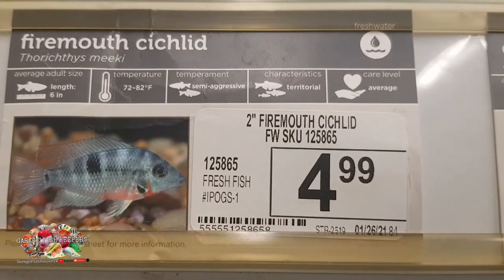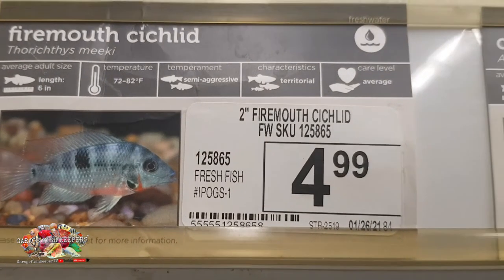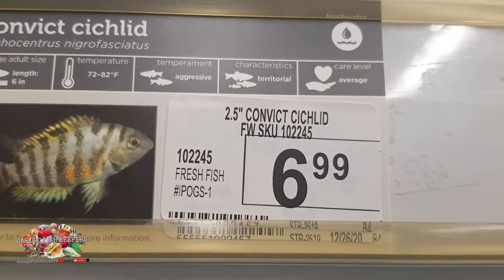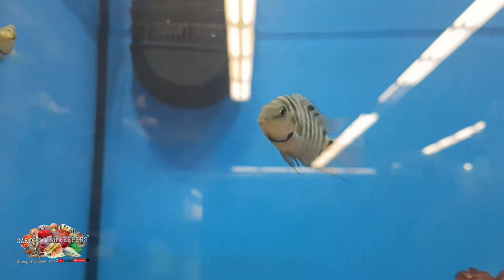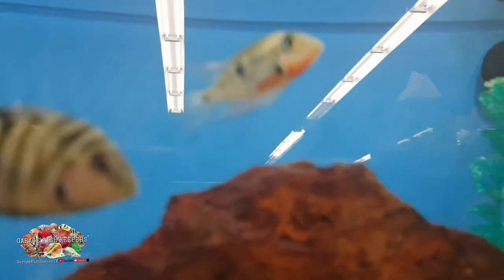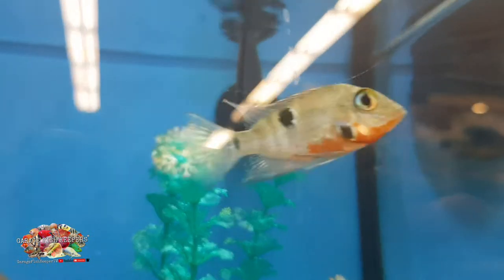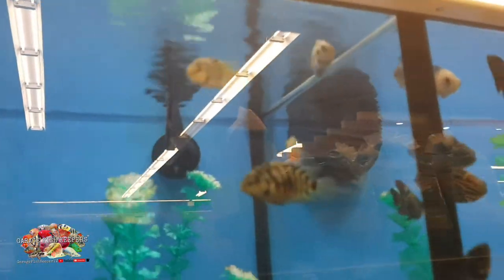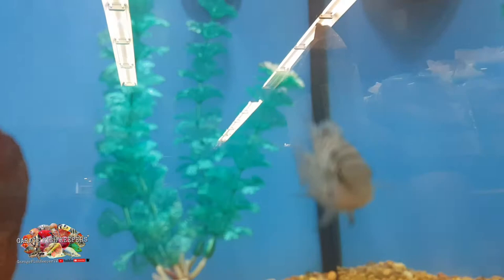They have also the Firemouth Cichlid, $4.99, and Convict. They put together. This is a pre-juvie size. This is the Convict Cichlid, and you can see the Firemouth Cichlid over here. Look at that, beautiful.